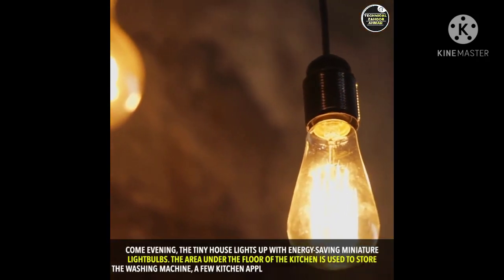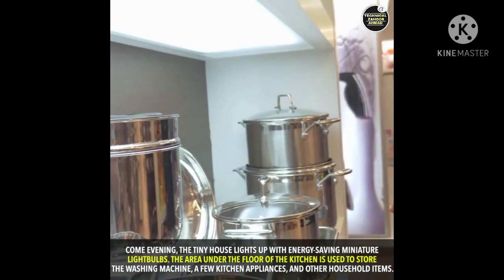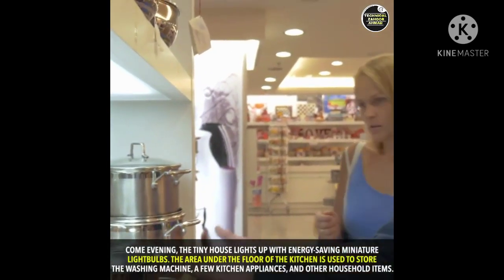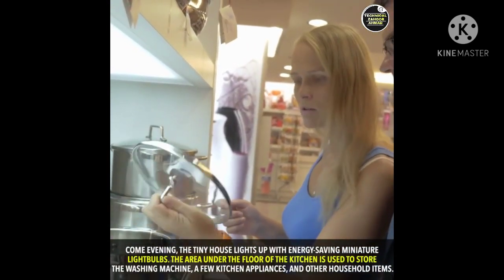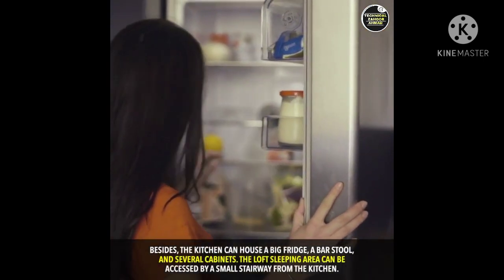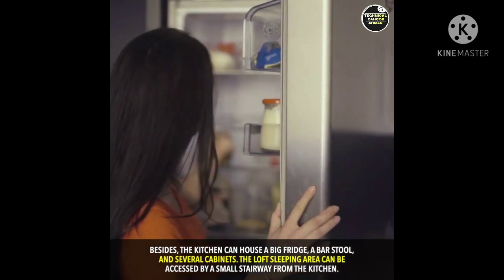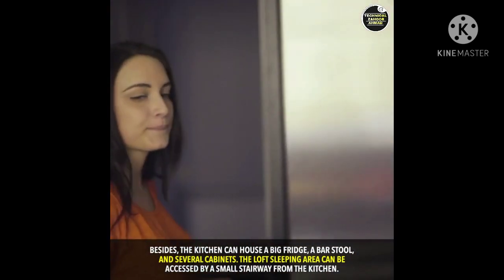Come evening, the tiny house lights up with energy-saving miniature light bulbs. The area under the floor of the kitchen is used to store the washing machine, a few kitchen appliances, and other household items. Besides, the kitchen can house a big fridge, a bar stool, and several cabinets. The loft sleeping area can be accessed by a small stairway from the kitchen.